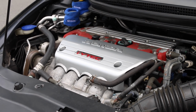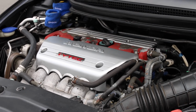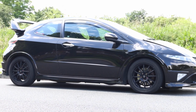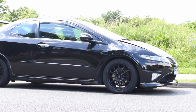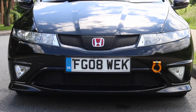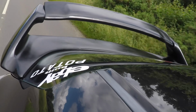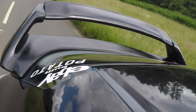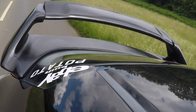So the gearbox is more or less very similar to the one in the EP3, except for the final drive is slightly shorter. And it might help in the acceleration. We do have that extra 1 brake horsepower as well, pushing it to 198. But on paper, it's showing that it's slower than the EP3. That's because of the weight of this car. It's much heavier.